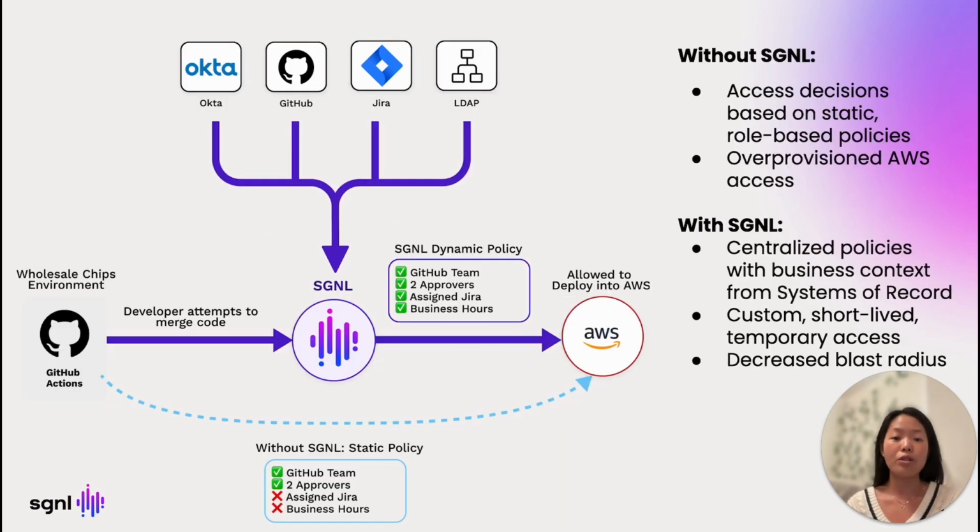With Signal, Wholesale Chips is able to secure their environment and enforce custom, short-lived access to GitHub, effectively limiting their blast radius. We'll walk through this use case in further detail in this video.